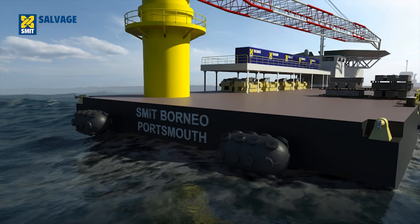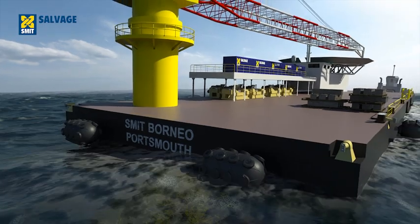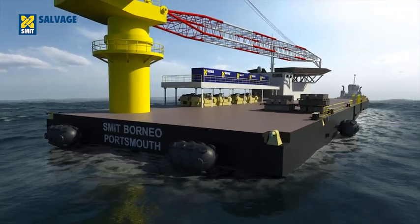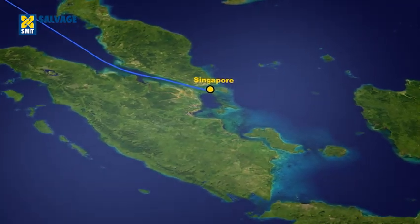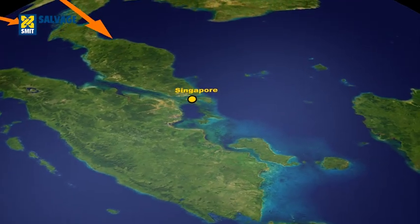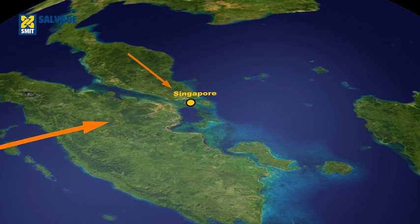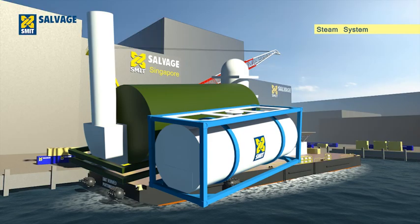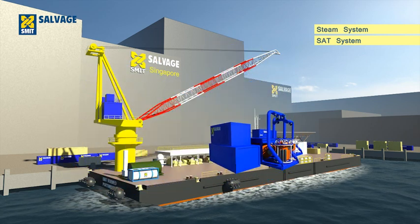In order to carry out this operation, SMIT brings the necessary parts together in Singapore. First, SMIT brings their main craft, the SMIT Borneo, to Singapore, where it's ready to be rigged up for the oil recovery from the Kyung Shin. Equipment from all around the world gets shipped or flown in, and placed on the Borneo.